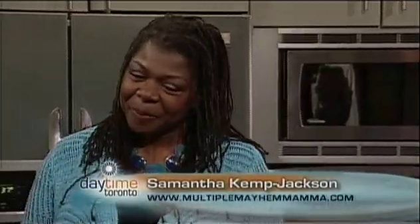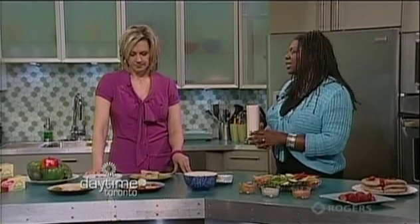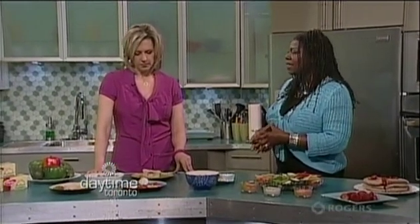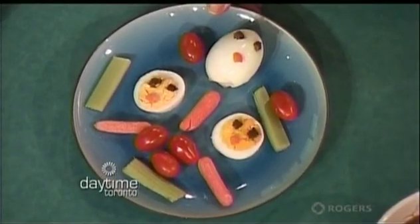Hey, now this looks fun. You said we have to make things look interesting. Yeah. So with children, especially smaller children, their world is so small that things have to be comfortable for them or inviting. So what I try to do is make things look a little bit more interesting to get them to try it. So in terms of boiled eggs, oftentimes kids won't eat boiled eggs, but if you make them into faces and put some vegetables around it, they will.